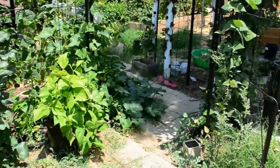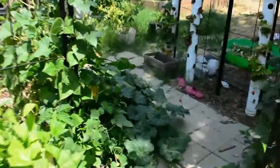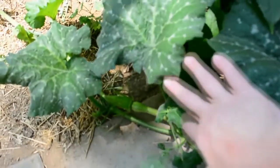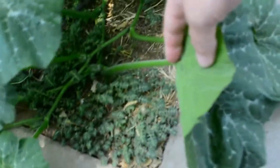There's the entrance to the little maze in my garden. Let's go through it. Check out the butternut squash down here. Oh, that one's getting really big. Look at how nice that is. And it's traveling, so I'm just gonna let it do its thing. I've never grown these before. See some flowers in there.